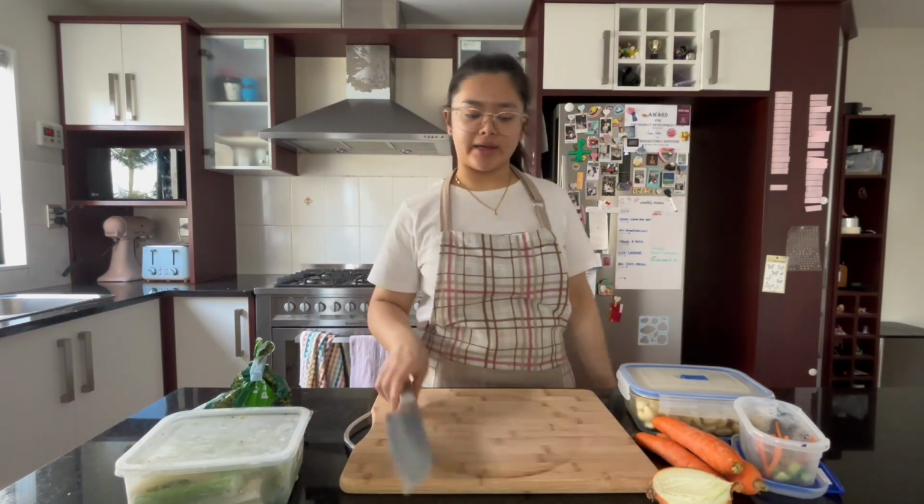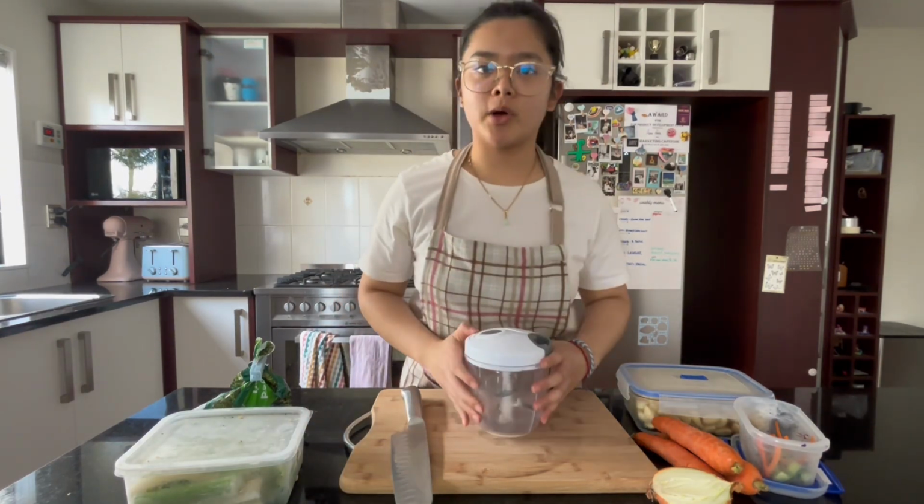Now we're gonna start cooking. I like to use a vegetable chopper because it's much faster.